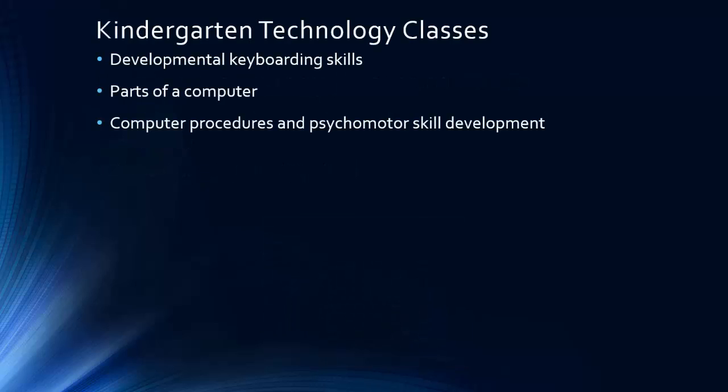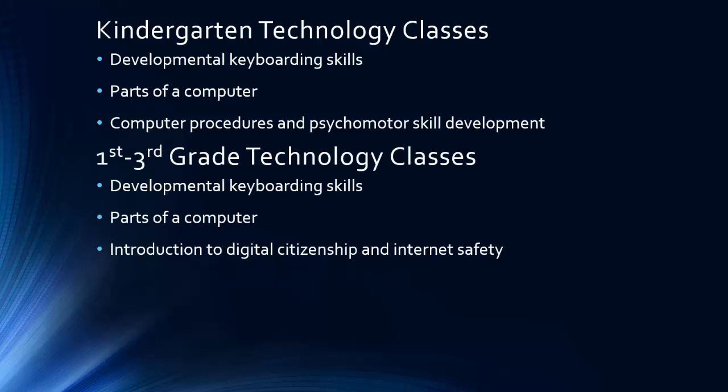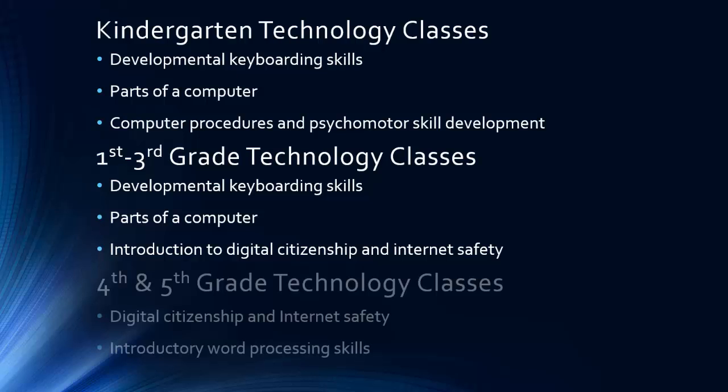The kindergarten students have been working hard all year learning about home row finger placement and basic computer skills such as operating and controlling a mouse. First, second, and third grade students have also been working on keyboarding skills, but they've also been introduced to basic internet safety and digital citizenship concepts.